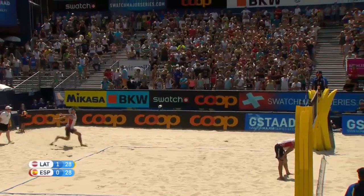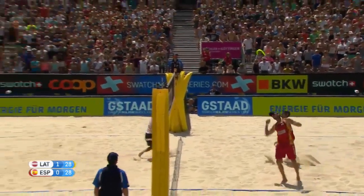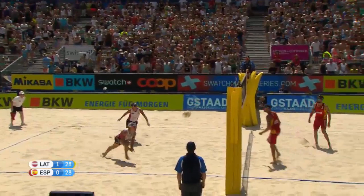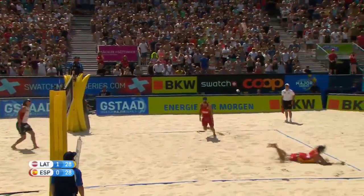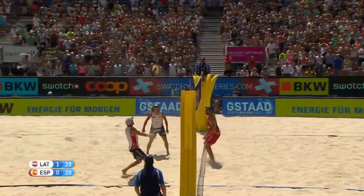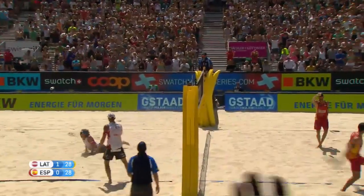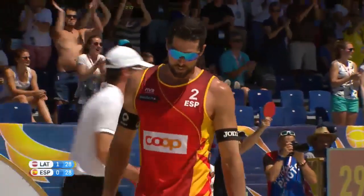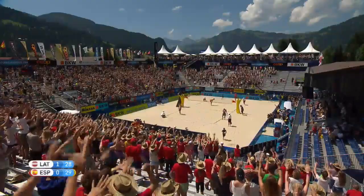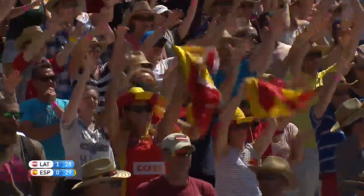Here's Smedins serving Gavira. Gavira now attacks. Little kiss off the net. Samoilovs over on 2. Oh, it's a big stretch here. Oh, what a great block. That is the biggest block of this bronze medal match. Spectacular play from Adrian Gavira. Huge point saving right there.